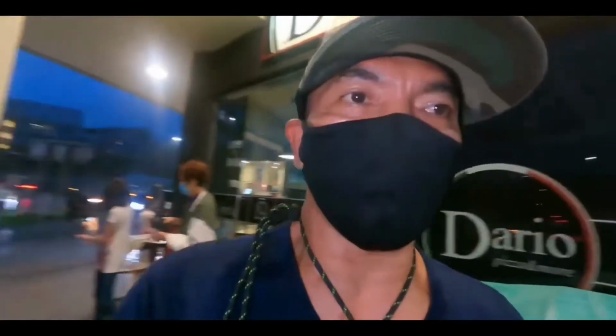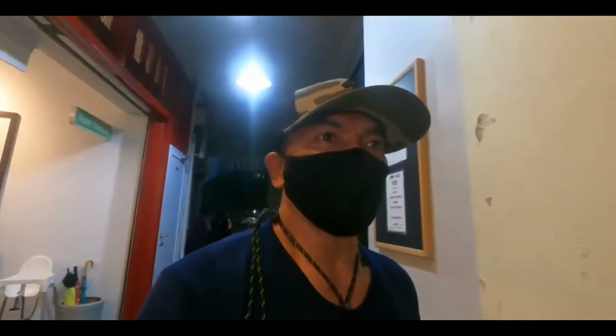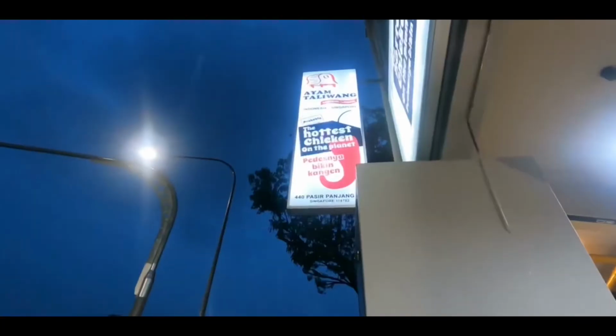Now at 7:15 Singapore time, the weather is unpredictable, heavy rain, but I decided to go back to see Ayam Taliwang. Ayam Taliwang is located at 440 Pasir Panjang. It's very popular, Ayam Taliwang in Singapore. I will share with you guys regarding the Ayam Taliwang.